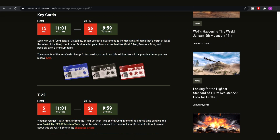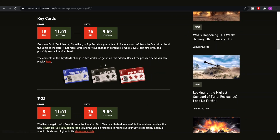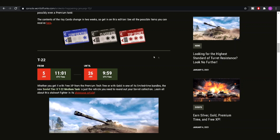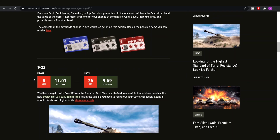The key cards, they're in the game until the same date, the 26th of January. They're fairly decent. I've got a few things out of them, but I don't ever buy them. I just don't see the point unless I'm going to definitely get something. I don't ever buy key cards or anything like that, war chests as they used to be, just because it's, in my opinion, not worth getting.